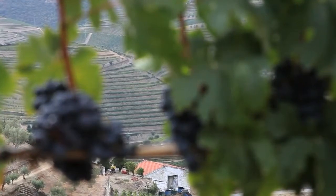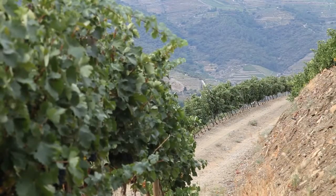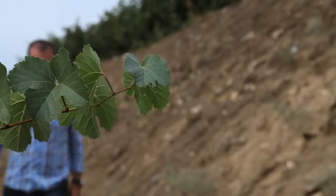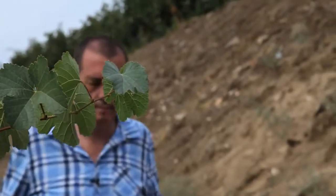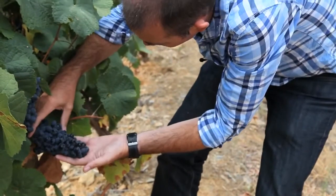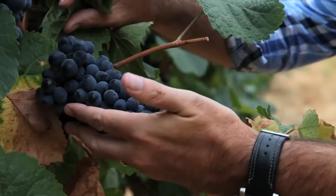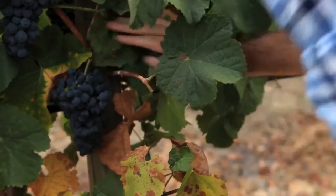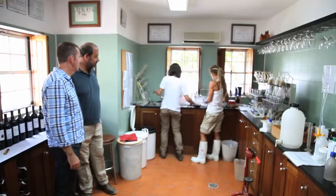The slopes are so steep that only one row of vines will fit on each terrace, and everything has to be done by hand. It's expensive and laborious, which is why the future for Douro winemakers is in producing fine wine. But it's more difficult than making port. Grapes for port could be slightly overripe. For fine wine though, the picking has to be spot on.